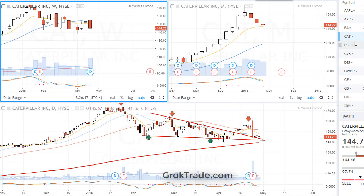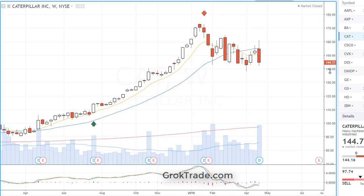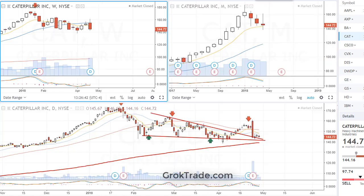Caterpillar. Let's go there. Caterpillar, we had a buy, and then we sold it on the drop. Oh, it's earnings. Yeah, big pop and then a drop. So good to be short there. The weekly chart is a big bull flag. I got a buy on this. Oh, no. I was going to say, where's my sell? I should have a sell on this, and I do. There's my sell. I'm good with my sell, but this is still a bull flag. This could pop higher. I'm watching that very, very closely, okay?